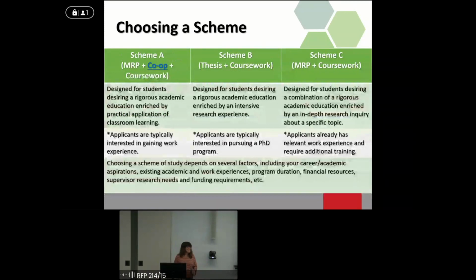So, choosing a scheme. This slide is really busy, but it includes a lot of information that you can revisit after the fact. We often get questions from students saying, am I at a disadvantage in enrolling in one scheme over the other, especially when they're thinking about potentially going into a PhD program? So that answer is no.